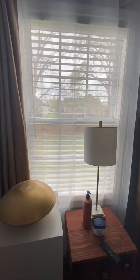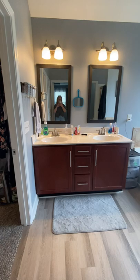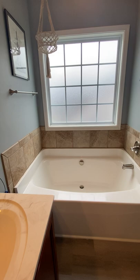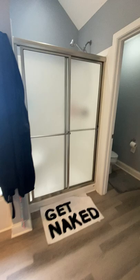Okay. The same LVP as downstairs and in the other guest bath. You've got your double vanities. Soaking tub. Super cute. Looks like they've got a plant holder up there. Just no plant in it right now. Okay, standalone shower, super fun bath mat. Okay. Got a barn door shower.